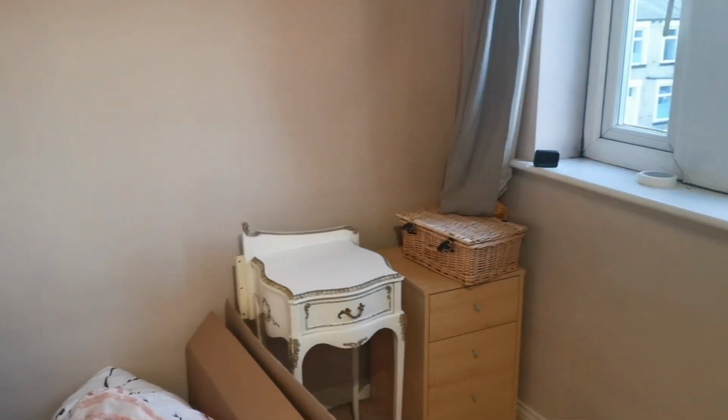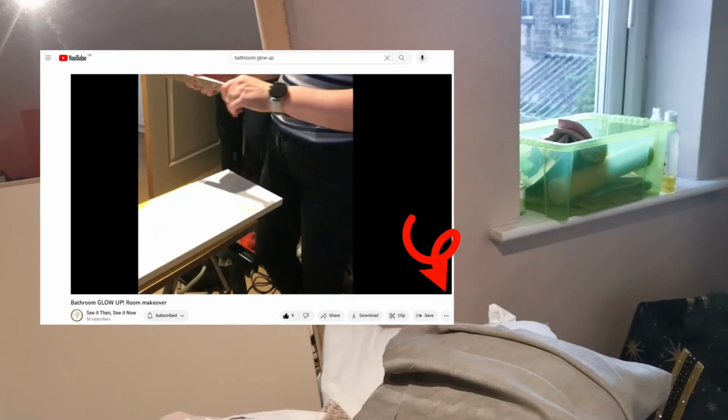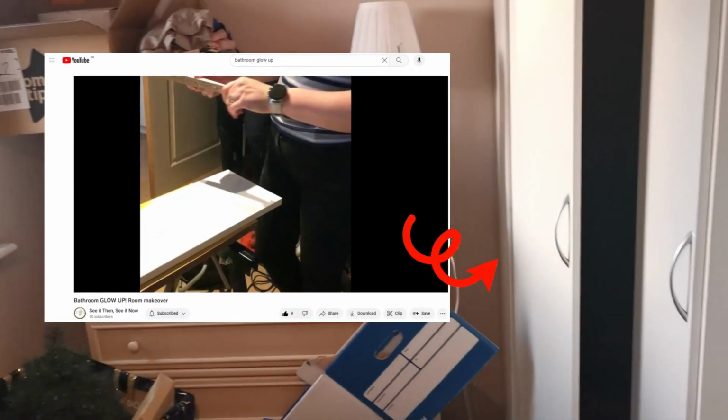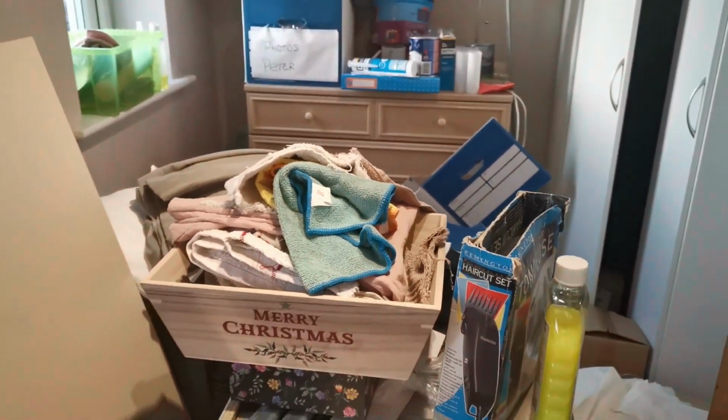This room hasn't been used as a bedroom for well over 12 months. It was used as a workshop when I did the bathroom makeover, so it was still full of tools, and there was loads of stuff still in here from when it was our daughter's bedroom. Since the makeover, it's become a dumping ground and storage area for all sorts. I can't believe I let this room get so bad, it's so embarrassing.